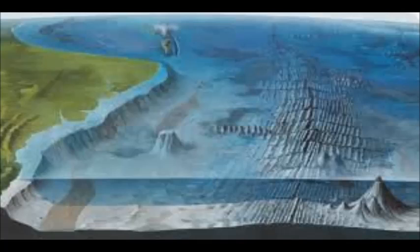Using sonar, scientists have found that around each continent is a gently sloping continental shelf. When you walk into the ocean at an ocean beach, you walk onto the continental shelf. Where the coastline is mountainous, the shelf is narrow. It may extend into the ocean as little as 30 kilometers. Where the land slopes gently to the water, the shelf is usually wider. It may extend as much as 1,100 kilometers into the ocean.